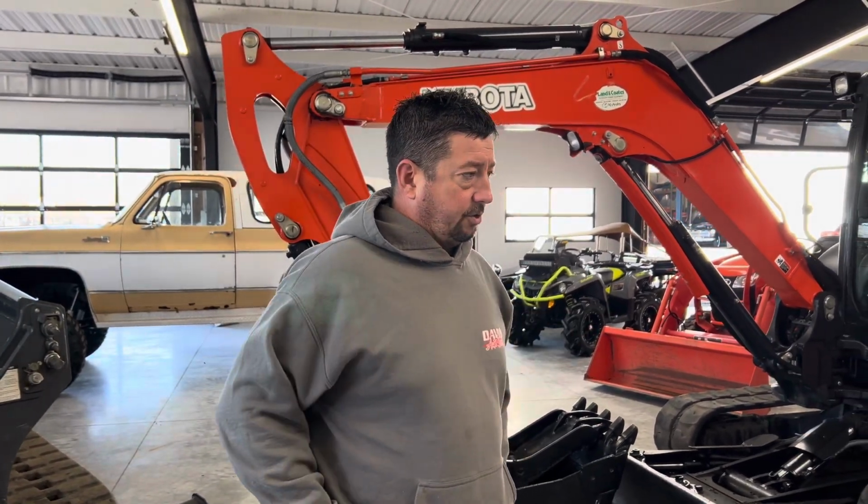I actually got this and a skid steer. The skid steer sold immediately to the same guy that basically buys his used skid steer every year from me, which is crazy. But this Bobcat, that saves you about $30,000 off what that machine cost. It's here, it's in stock, and it's clean history.